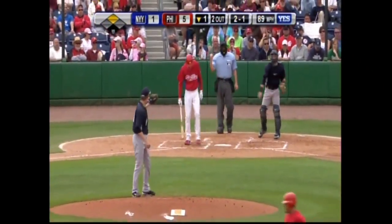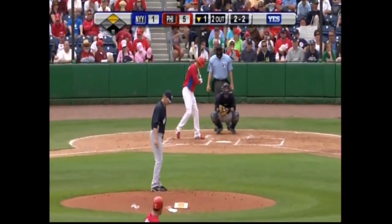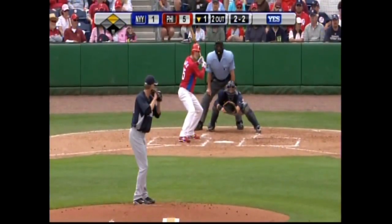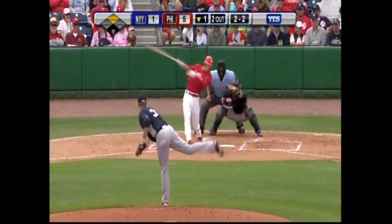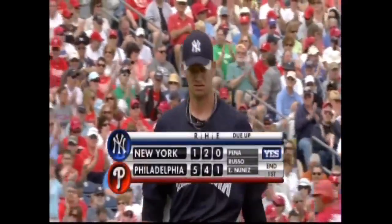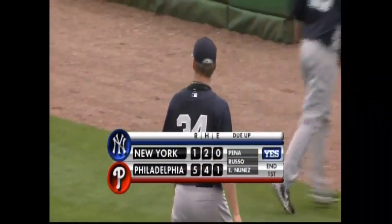And a swing and a miss evens the count at 2-2, and you can sense with the body language certainly some frustration from A.J. Burnett in this inning. And a swing and a miss, and that will do it. But A.J. Burnett has a rough first inning here against the Philadelphia Phillies. They score 5 runs and lead it 5-1 as we head to the top of the second.